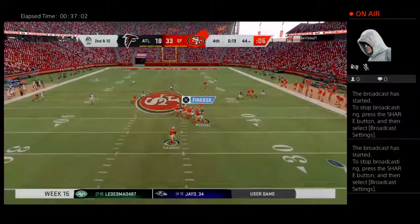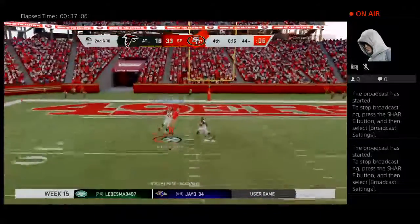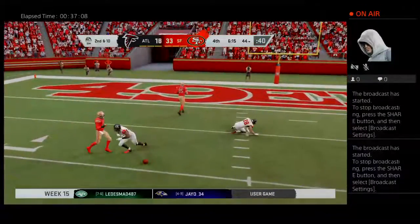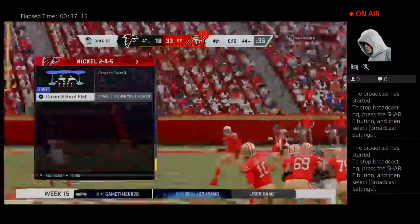Looking to throw on second down. Garoppolo. He's going to air one out. And he almost had it defensively. Could have been a game changer there in this second half.